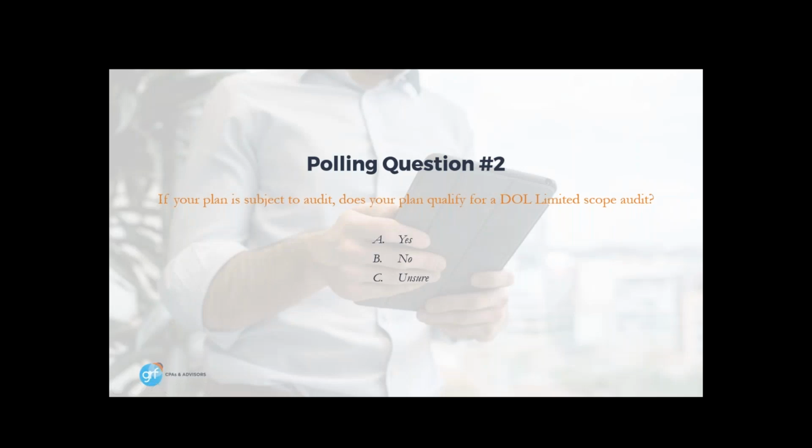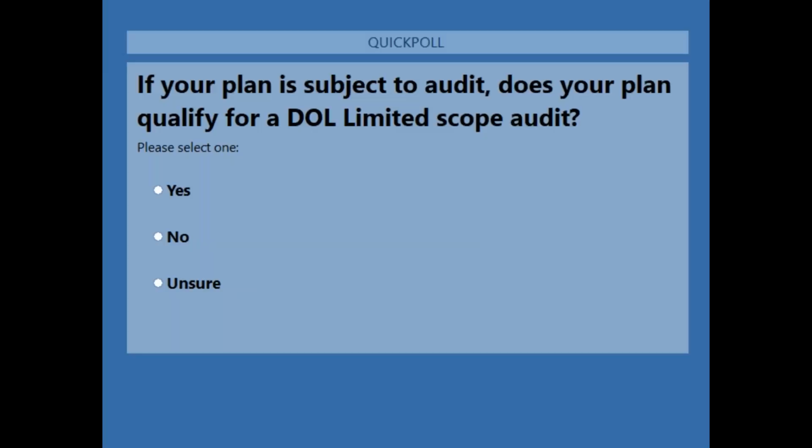Great, thank you, Mark. So the second polling question: if your plan is subject to an audit, does it qualify for what is currently referred to as a DOL limited scope audit? A, yes, B, no, or C, just not sure.